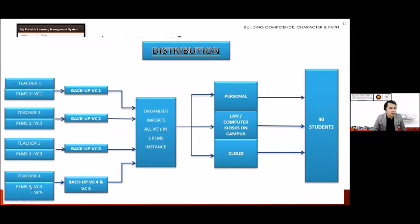Pwede na si Teacher 4. The teacher 4 has two instances or two virtual classrooms. Ang gagawin is si teacher, all the teachers will do the backup. The teacher will do the backup and will submit that to your organizing team.